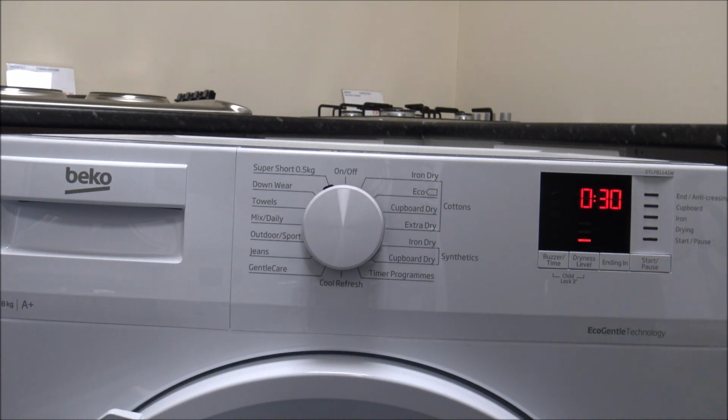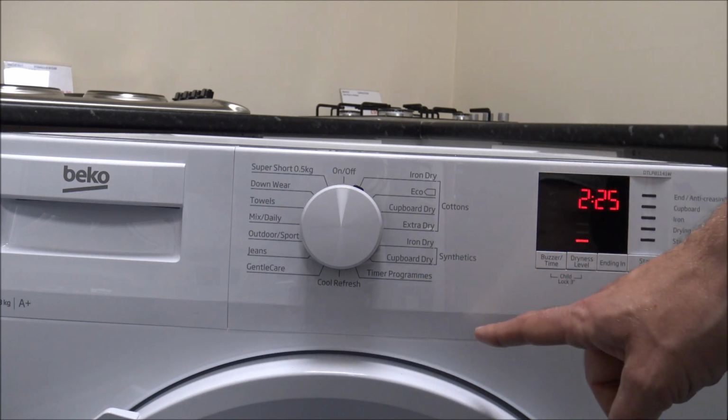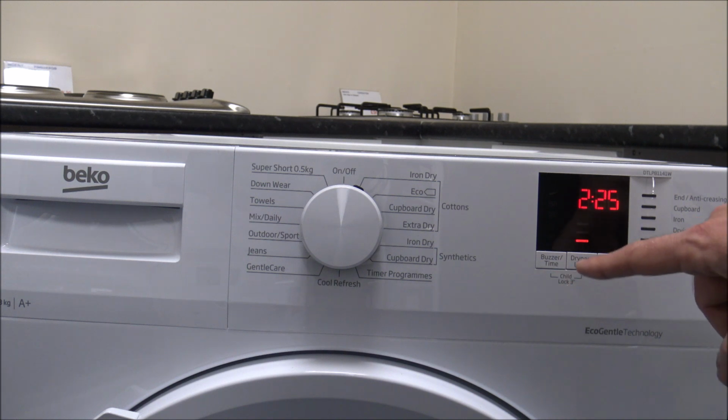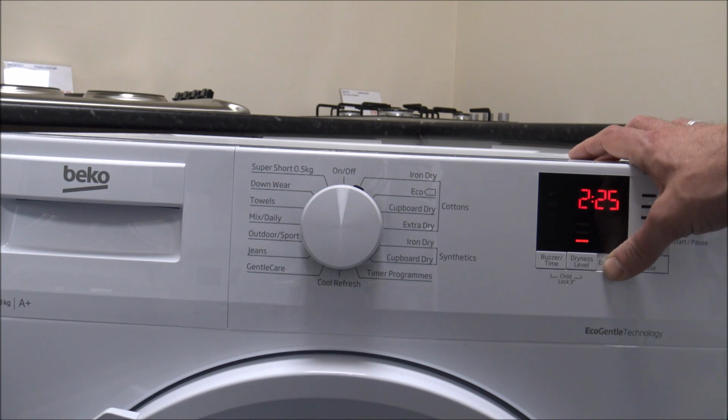Now I've pretty much covered the programs, but on the right hand side here, you've got several different options. The first one is the buzzer and the time. The time I've already covered because that's used with the timer programs option. But the buzzer, with this, at the end of each program, it will actually buzz at you. But sometimes you might not want that on. So this is a great example. You've got this, which is the ending in.